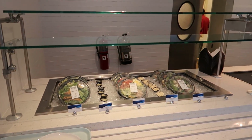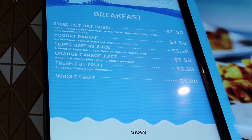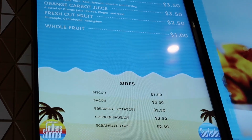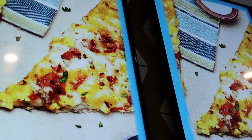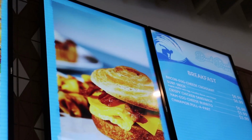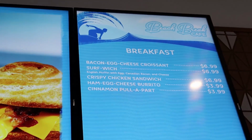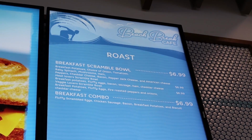So even though they are serving lunch right now, the breakfast menu is still up. So let's have a look and see what they offer for breakfast. Everything seems very reasonable as far as price goes. Some pictures of the breakfast sandwiches and breakfast pizzas. Ooh, the Surf Witch. That sounds so good. That's what that picture is right there. That's the Surf Witch. That sounds really good.